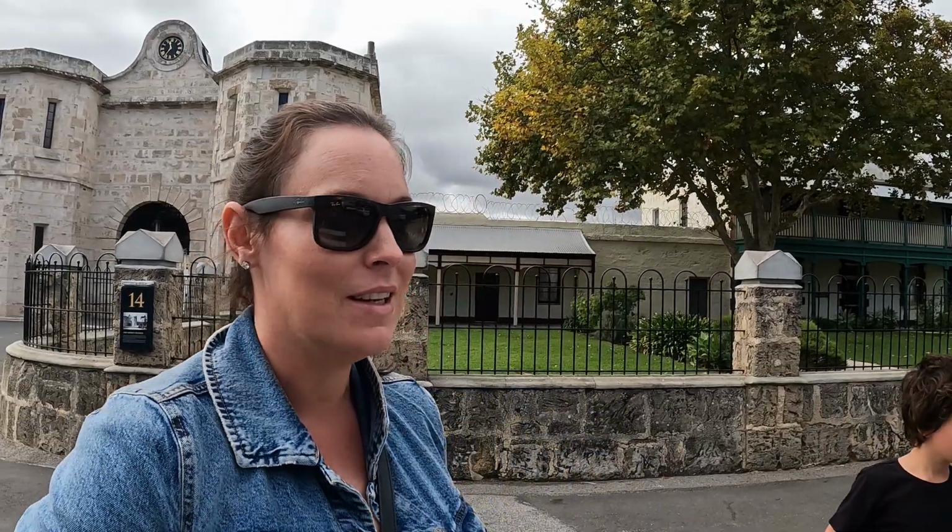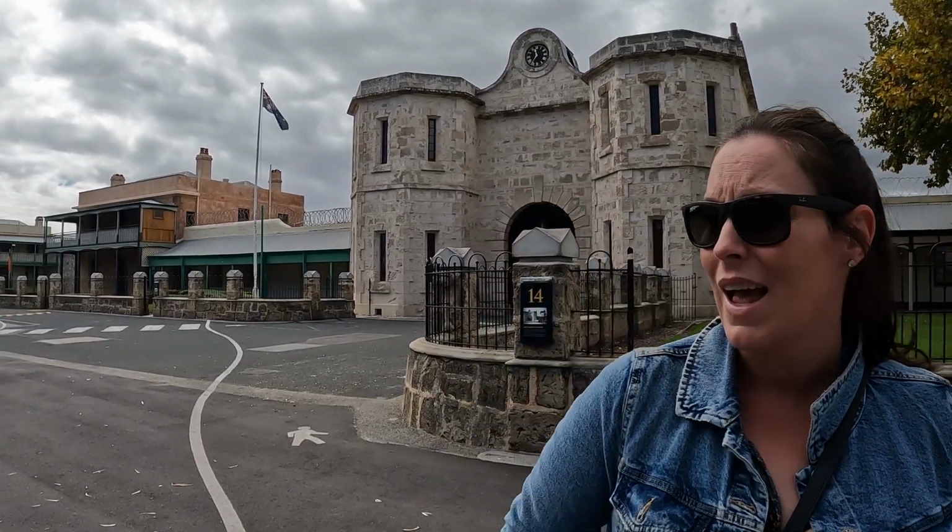We just finished the convict tour. So glad we came here today. Would have loved to do one of the other tours, but we chose the convict one. 10 o'clock, went for an hour and 15 minutes. It was $62 for the 5 of us because Alex was an infant. And it was so informative, just learning so much about the convict past of Fremantle and Western Australia. And our tour guide Matthew was incredible.